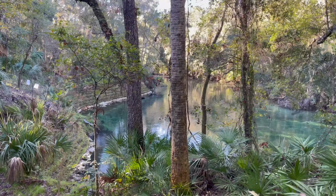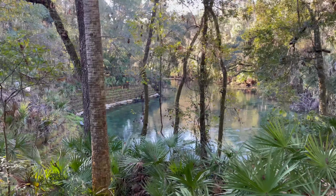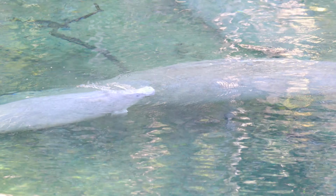I highly recommend walking all the way down to the end of the boardwalk where the spring head is. If there are manatees there, they love to socialize in the warmth of the spring and it is so cute to watch them play.